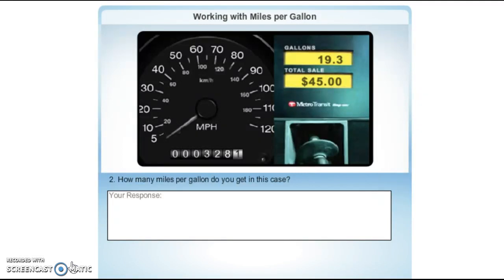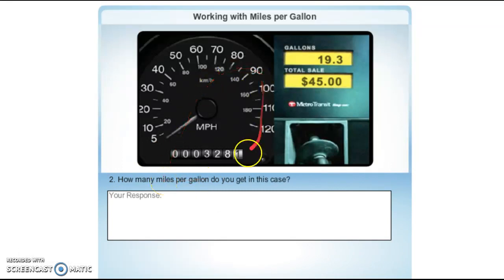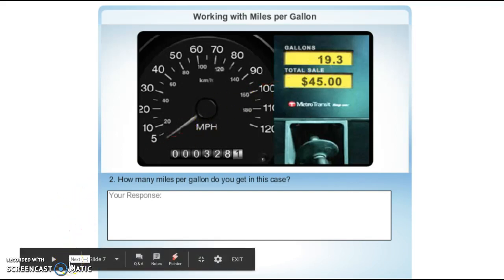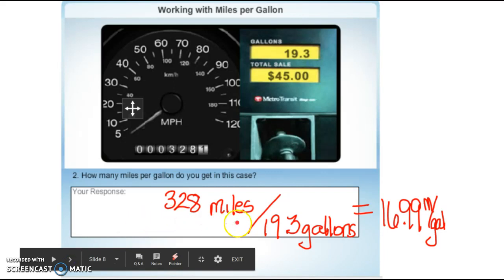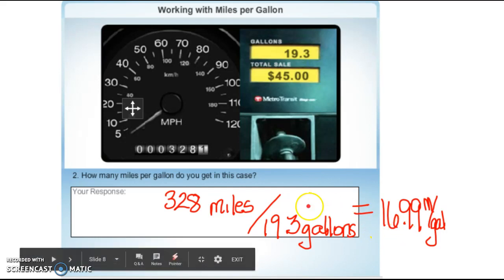So let's look at this first one. Miles per gallon. Notice it is miles per gallon, which essentially is saying miles over gallon. You can see in this case you're driving approximately 328.1 miles. And the gallons of gas used here was 19.3. So we try it out here. 328 miles divided by 19.3 gallons gives us 16.99 or about 17 miles per gallon.